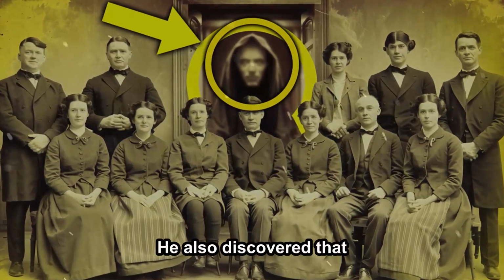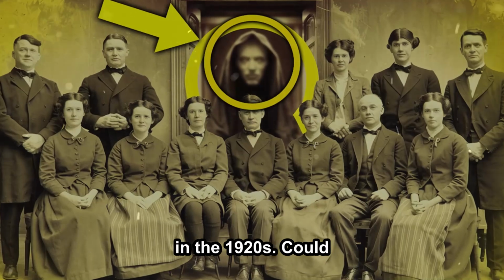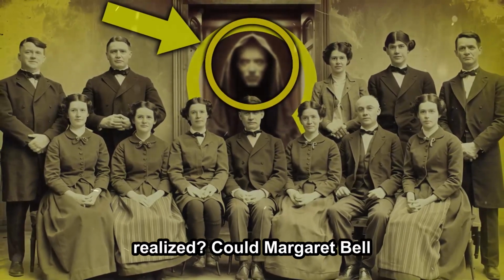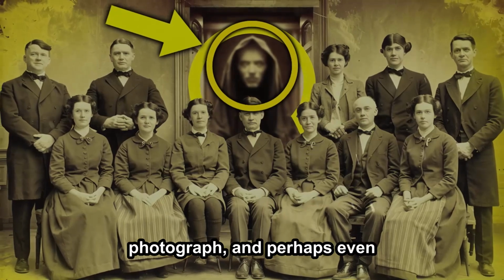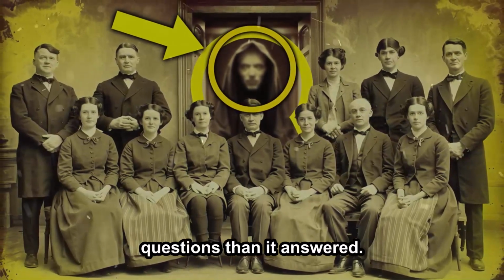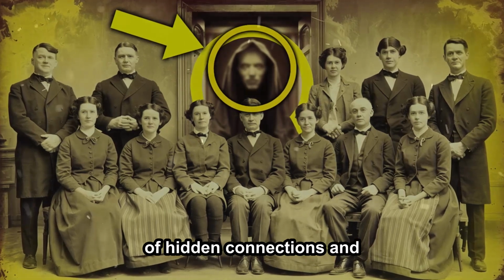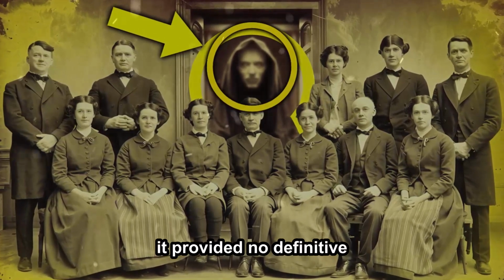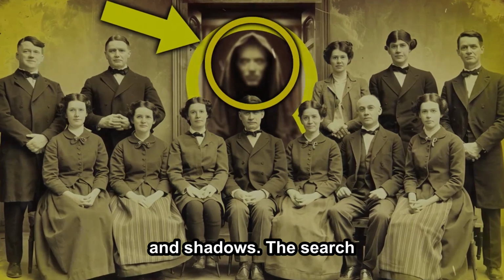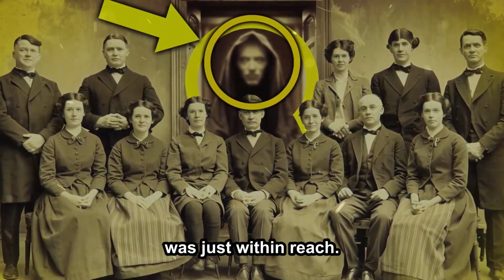He also discovered that Margaret Bell's mother had worked as a seamstress for the Harper family in the 1920s. Could there have been a closer relationship between the two families than anyone realized? Could Margaret Bell have known about the photograph and perhaps even recognized her own face in it? The genealogy research raised more questions than it answered. It offered tantalizing hints of hidden connections and long-lost secrets, but it provided no definitive explanation for the mystery of the face in the shadows. The search continued, fueled by curiosity and a growing sense that the truth was just within reach.